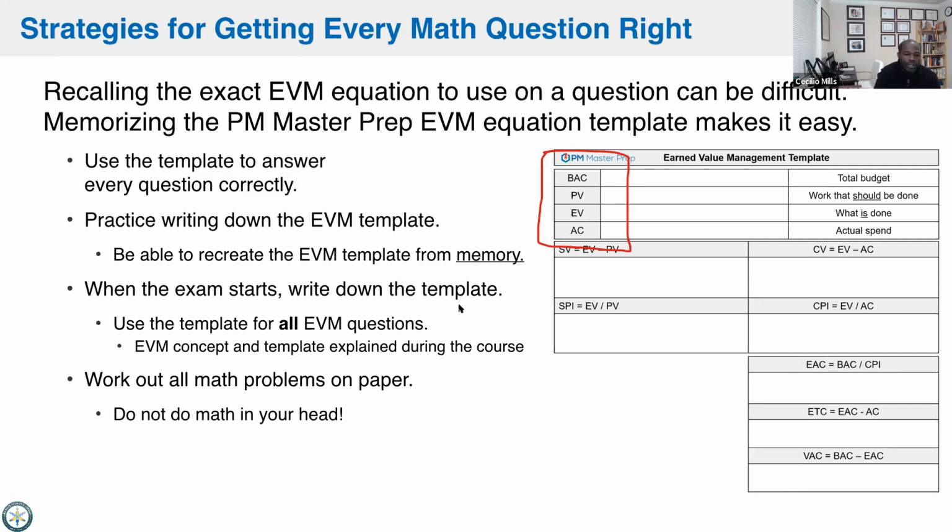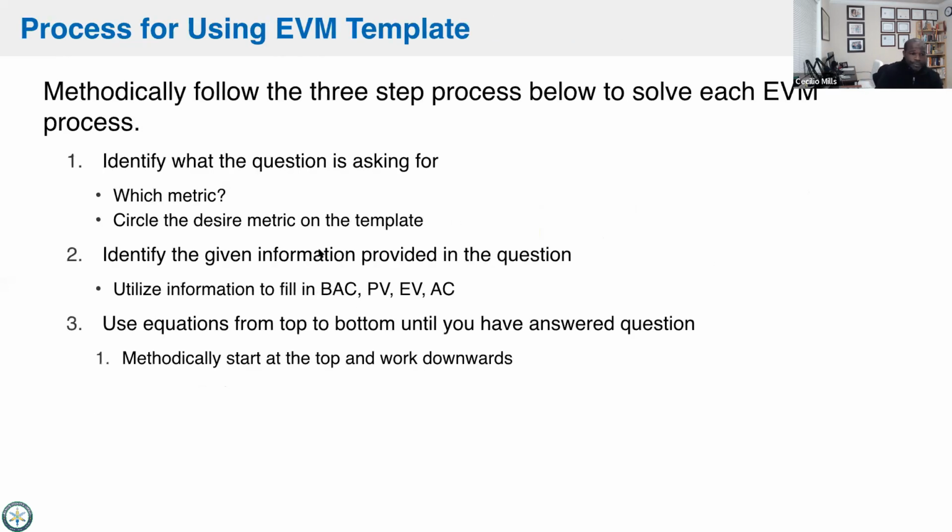All right, so work them all out on paper. You have 72 seconds per question. That's a long time. That's 1 minute, 12 seconds. Take your time. You have the opportunity to use the features on the exam that allow you to mark a question for review or leave it blank and come back to it, and then do all your earned value management questions at the same time. So you're going to gain efficiencies in doing the same types of questions over. You might even get to the 5th earned value management question and recognize that you made a mistake on the 1st or 2nd. All right, so use those strategies. So identify what the question is asking for.